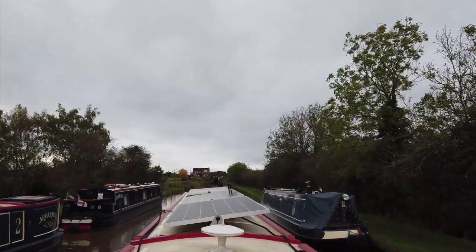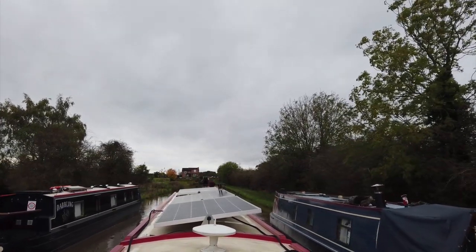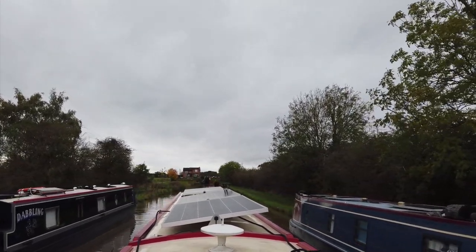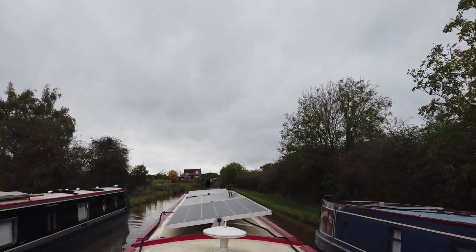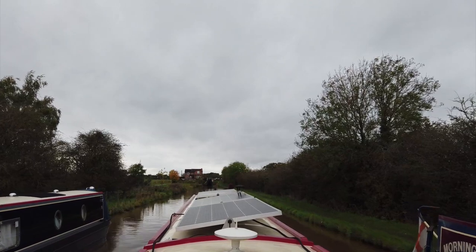Just missed the kingfisher, we think. Well, Alli saw a flash of blue, but I didn't see anything. Should have gone to Specsavers. Yeah, Specsavers. Well, maybe not. Somewhere I can get a decent set of glasses, though.